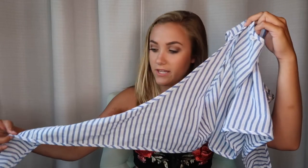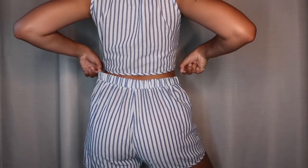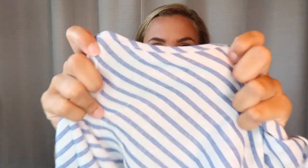Okay, so next item, this is the item that took forever to get in, but it is a set. If I can try to show you how this works. Here's the top, and then it has these long, like, string tassel things. And it ties in the front, and you tie it in a bow. And then the shorts are just like this, and then on the back, they have the elastic so they fit. The only thing about this material is it is super see-through. I know you won't be able to tell.